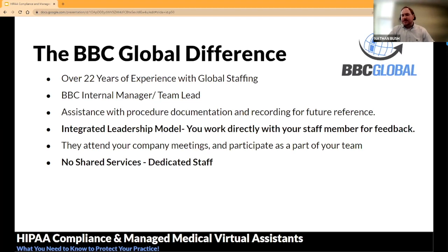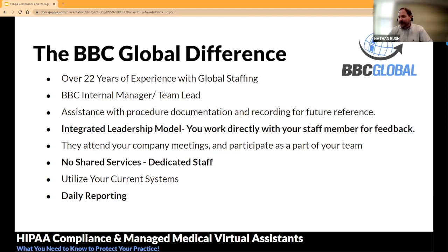There's no shared services. You're not working with a staff member that's got a shift with you, and they're also answering calls for another organization, and they're also trying to put in data for another organization. This is a dedicated team member. We're doing international recruiting directly for you, and we're providing all the resources and tools to make it work properly. We utilize your current systems, which means we're going to use your ERM system. We're going to use your email addresses. This employee looks like and feels like and sounds like they work just for your organization. In addition to that, we also provide daily reporting. So those are our difference makers. That's what makes BBC Global Services different.